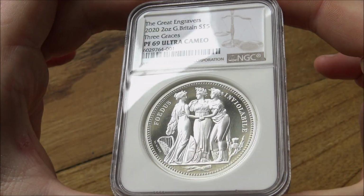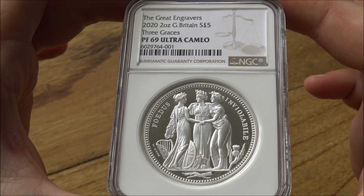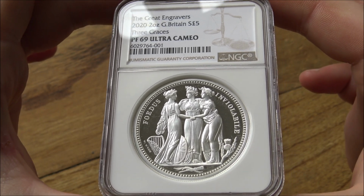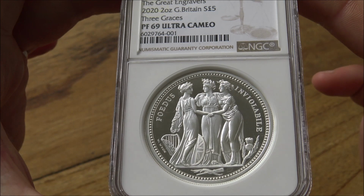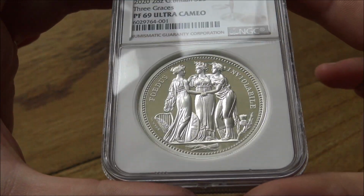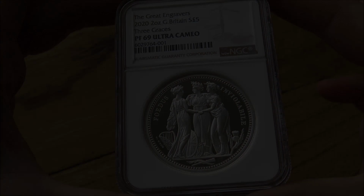This is an absolutely stunning coin from the Royal Mint, the Three Graces, and it is setting the second-hand market alight with its glory, doing very well indeed. But I could have flipped it for nearly £800 more than I am likely to get for it now at the start. So there are a lot of lessons to be learned from the ownership of this coin and its grading and its potential selling in the future.